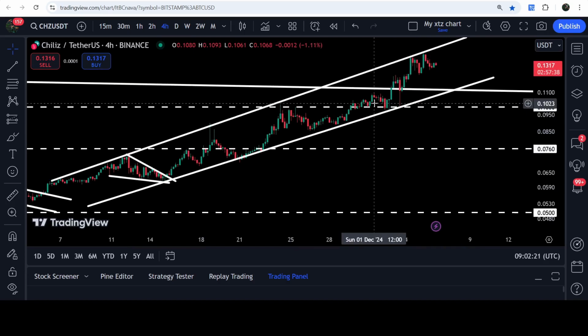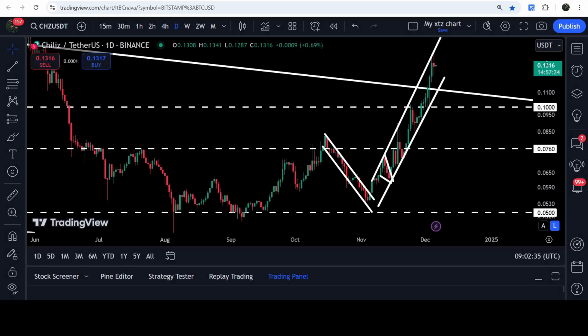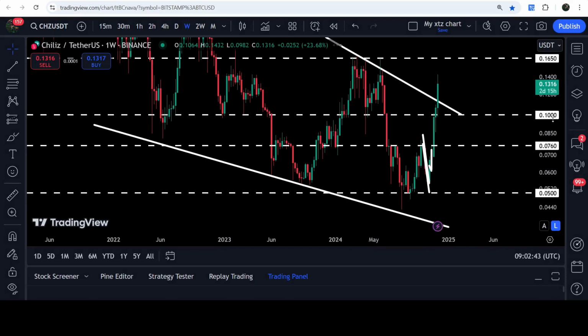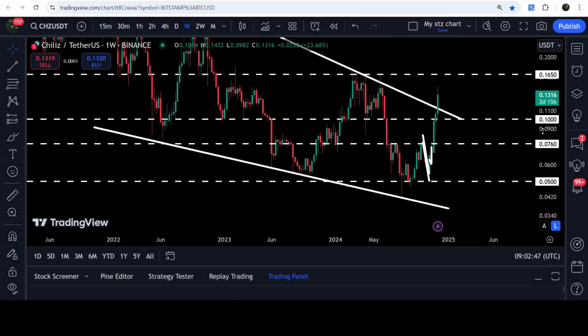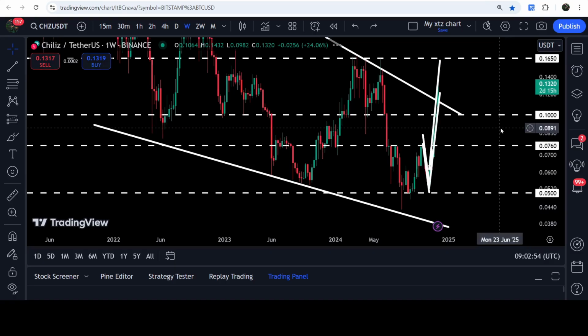Now, during this move to the upside inside this channel, recently we have also broken out this very long-term downtrend line resistance. That is the resistance of a very big and huge falling wedge pattern that Chiliz has formed on a weekly time frame chart. If we take a look at the daily time frame chart, then here you can see that almost 1, 2, and 3 days ago, we have also broken out this resistance. But on the 7 days time frame chart, you can see that still the candlestick is not closed above the resistance of this big falling wedge pattern, and I'm expecting that soon we will have this closing above this resistance. Then Chiliz can start a very massive rally.